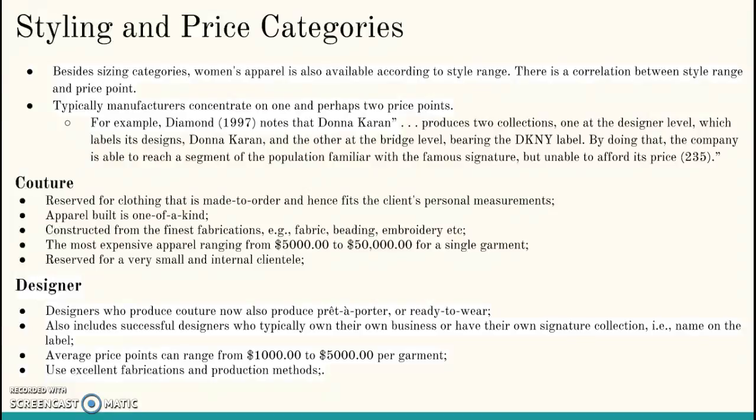Designer styling is generally designers who produce couture and ready-to-wear. So typically these designers own their own businesses or have their own signature collection. The average price point of these garments is still pricey. It's probably about $1,000 to $5,000 per garment. And the fabrication and production methods are also excellent.